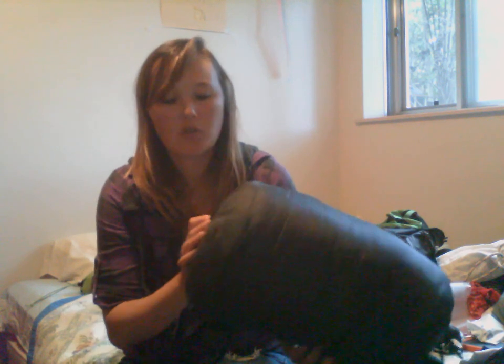I bought the silk liner. I bought a reflective sheet to reflect back my heat to me. I wore a beanie. I wore gloves. I wore socks, base layer, and I was cold every single night. I wasn't sleeping well, so I had my aunt send me this. It's an REI bag. It's rated to 20 degrees as well, and it made all the difference in the world.